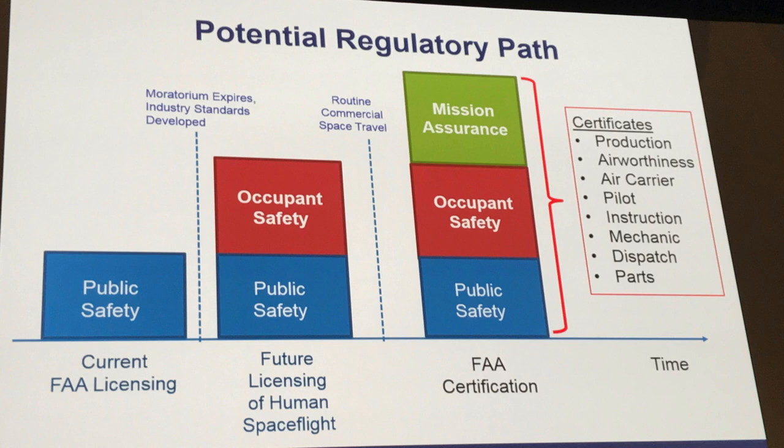If you look at the overall process of regulatory oversight right now, the FAA licenses, but basically only focuses on keeping the uninvolved public safe. In the future, when Congress repeals the moratorium on new regulations and we have industry consensus standards in place, I think we could well see occupant safety as part of the overall license. Way downstream, once spaceflight becomes more routine and we have a lot more data to deal with, I think it's likely we'll end up with some kind of a certification process similar to what we have in aviation. Frankly, I think that's decades away right now.